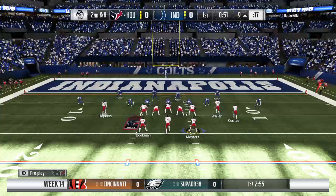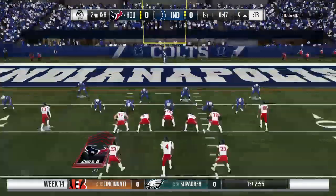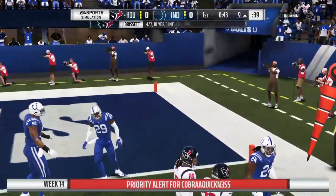Here we go. White 90. A second down throw for Brissett. And he fires one incomplete.